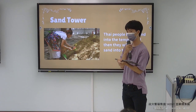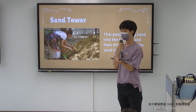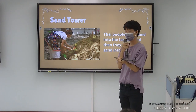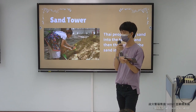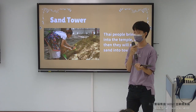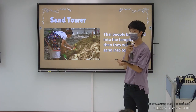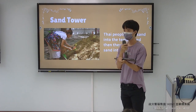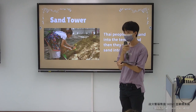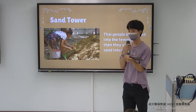Here is another unique one that I think few people know about, the sand tower. You can see Thai people bringing sand into the temple, and then they pile the sand into towers with patterned flags and also flower petals. And this custom has its meanings of fulfilling wishes and also accumulating virtues.